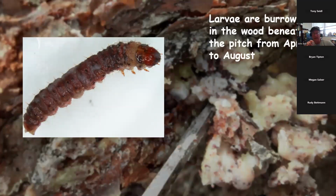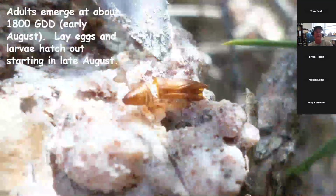And in a couple of weeks, you can even pull the pitch away as it's forming, and you'll find that little caterpillar trying to push its way into the tree. It's got little legs on it, so it does look like a caterpillar, which it is. It'll be fairly tiny, not longer than the diameter of a penny to begin with, but you'll see these, and they have to burrow into the tree now. And they're going to burrow right around where the branch unions are, and it causes the branches to break.